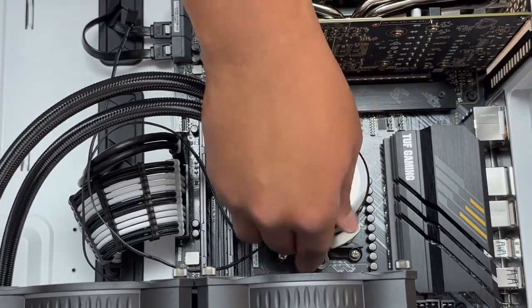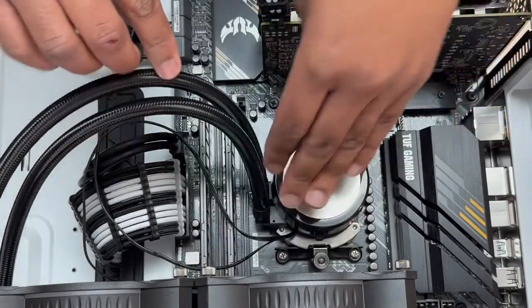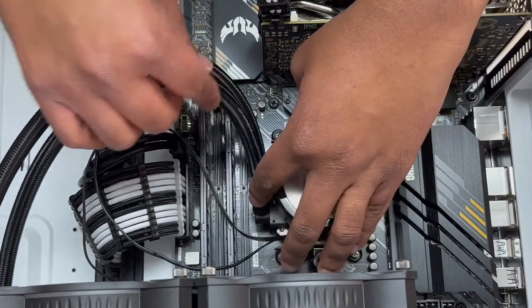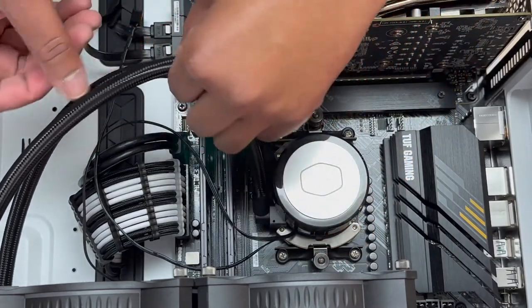So now you got your pump there, and then you can situate these. You can lower them, you can raise them. I like to have mine go like this a little bit, sag a little bit, and you're good to go.